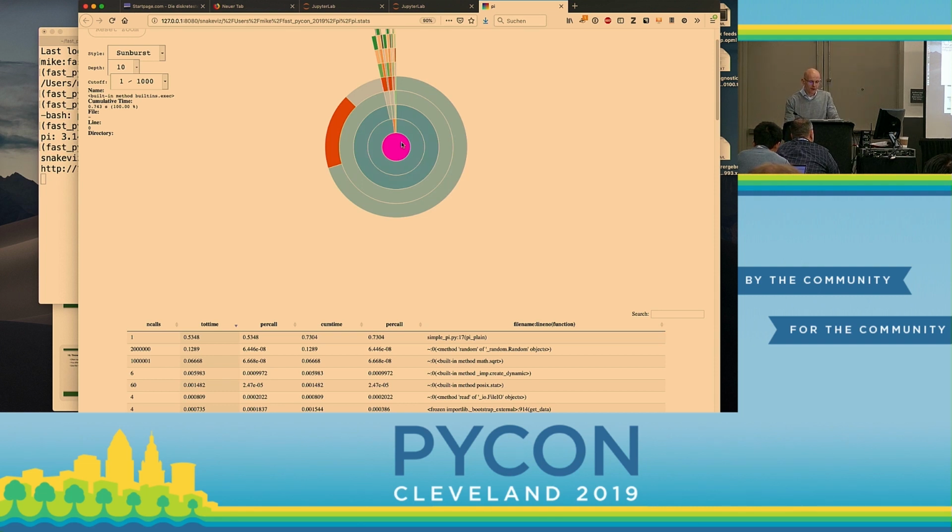This is the main function, which from the inside takes 100% of the time. Then you go outside to the function that called this function, which spends most of the time in this function and a little bit in this. And then the next and the next and the next. And the outermost, this here, is a random function, so it's how much time you spend in a random function.